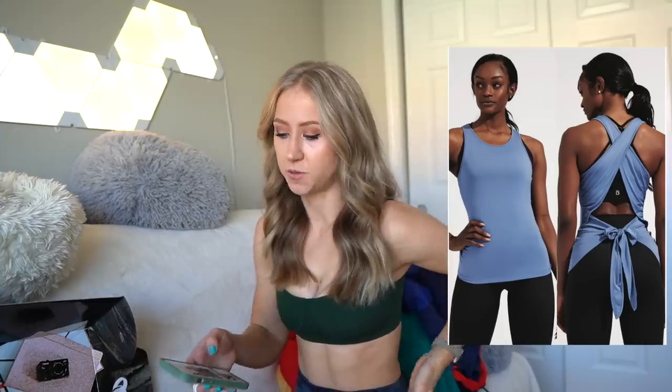It's a full length tank that has the super cute little bow tie detailing in the back. So again, don't wear this on your push days if you're going to be against a bench, because there is that little tie in the back, but you can adjust that. I just thought this top looked super cute. Another great full length tank if you like to cover up.